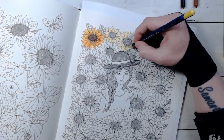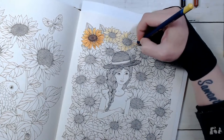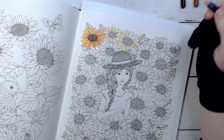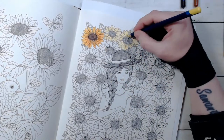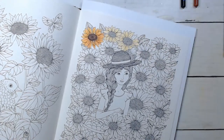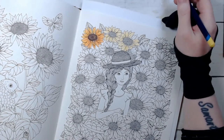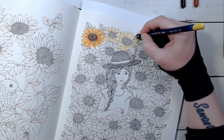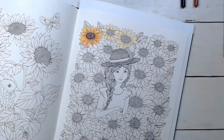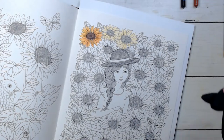Oh, look, a chicken. I didn't even see this when I picked the page. The chicken. Didn't even notice it. Maybe this is me and Shannon. This is Shannon, and this is me. Chicken. Chicken colors. I'm just setting on her hat. Let's see. Oh, hello. The hair on my page.